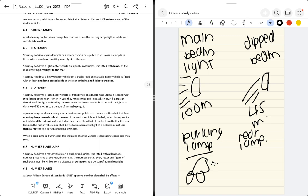Then there's the rear lamp. You may not drive any motor vehicle on a public road unless it's fitted with lamps at the rear emitting a red light. You may not drive a heavy motor vehicle on a public road unless such motor vehicle is fitted with at least one lamp on each side, emitting a red light to the rear.